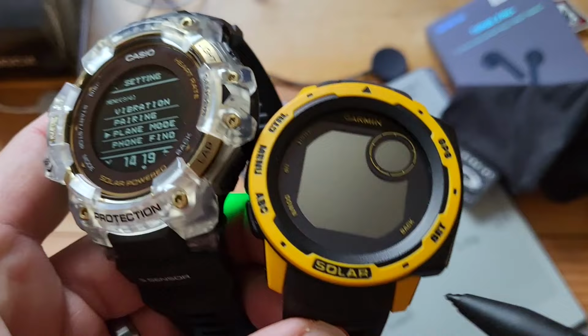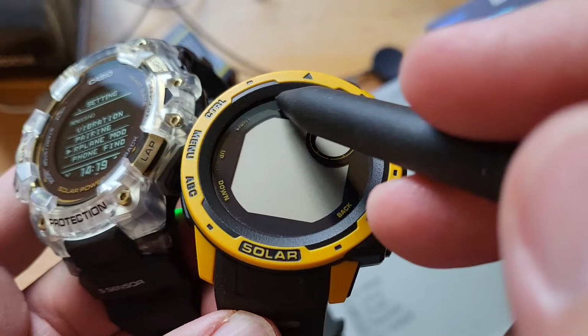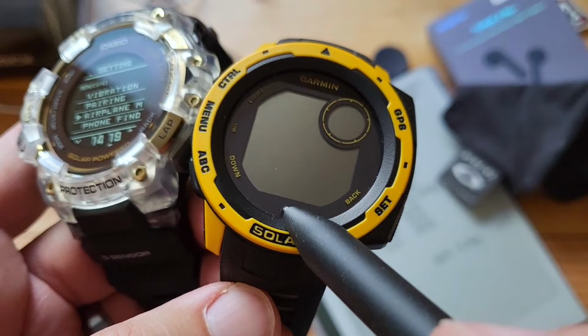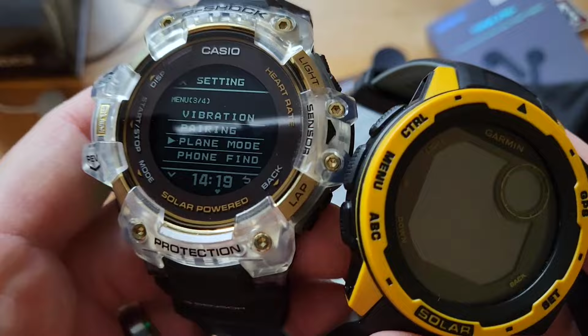I did a test. This one will charge, well, many tests actually. This one with that large outer perimeter solar panel will charge at about 5% per hour. This one charges, actually, correct, sorry, maybe 3 to 4% per hour. This one charges about 5% per hour. So amazing that it can charge that fast. There you go. Garmin G-Shock, Casio G-Shock.